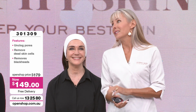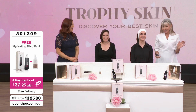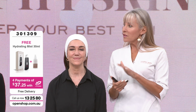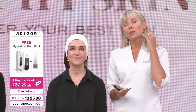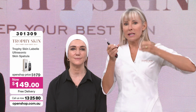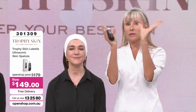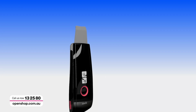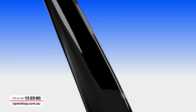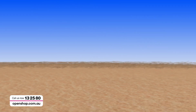Oh, it's a technical term. It's a fancy word, very fancy, but it's called cavitation. What that just means is that because of the vibrations per second, the water that you put on your skin is driven straight into the pores. The little water bubbles almost explode in the pores and force out whatever dirt, oil and impurities. I don't want to say it's going to hurt. And look, we can see it right here on the screen.